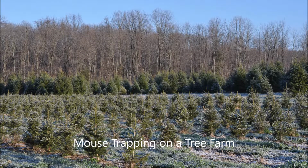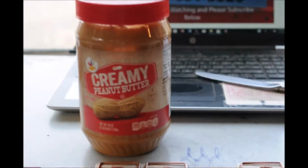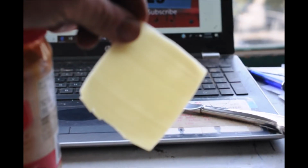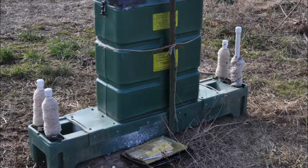This is Bill at Highland Hill Farm, and today we're going to be doing some mouse control. On our farm we have a lot of areas where there are mice. Today we're going to be using some creamy peanut butter and cheese as bait, and we're going to set 25 traps and see how we do.